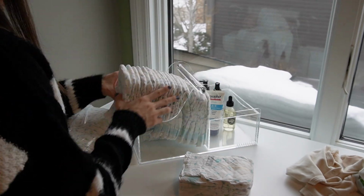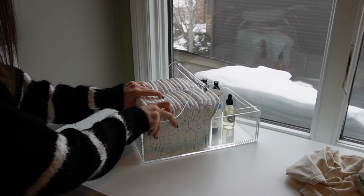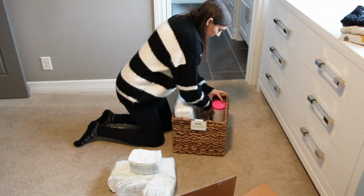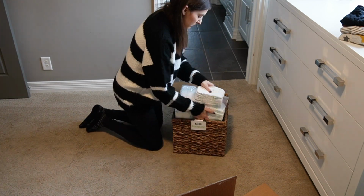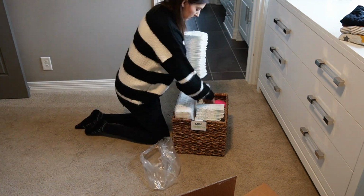And then I am going to put the Kirkland ones, which is what we typically use, into the caddy on top of his nightstand, put the rest into a backstock bin that will go in his closet. And then I'm going to rearrange the top drawer of his dresser. I have all of his newborn clothing up here, and I put these little labels on each row to know where things are.